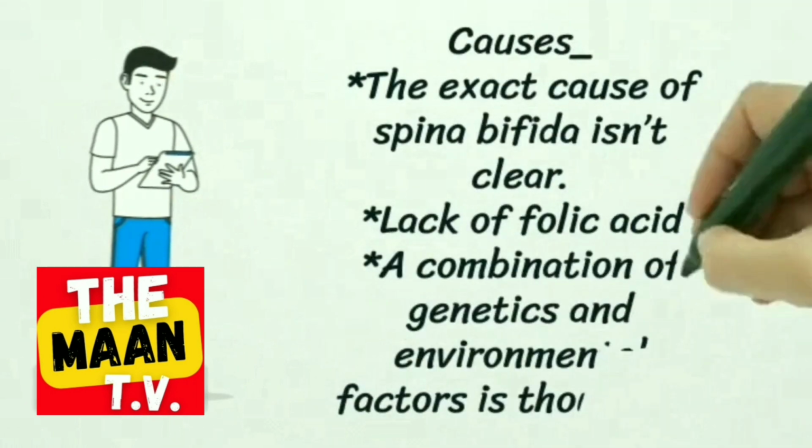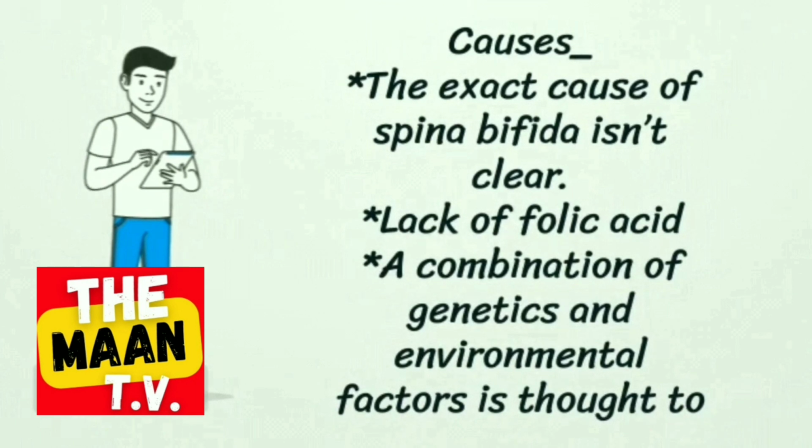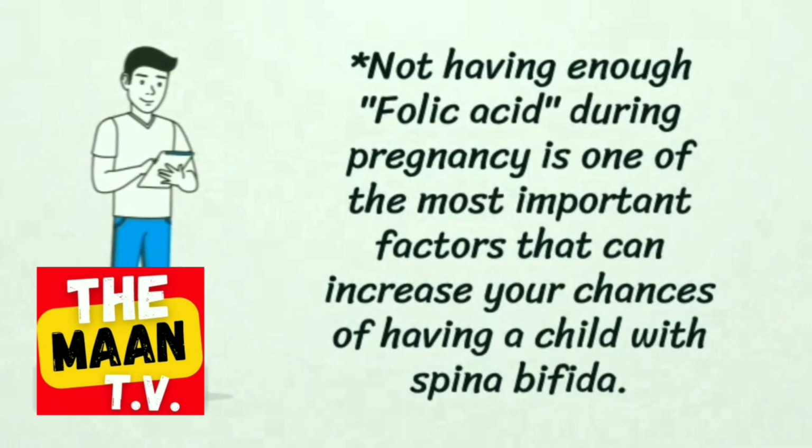Causes. The exact cause of the occurrence of spina bifida isn't clear. Lack of folic acid, a combination of genetics and environmental factors, is thought to be the main cause. Not having enough folic acid during pregnancy is one of the most important factors that can increase your chances of having a child with spina bifida.